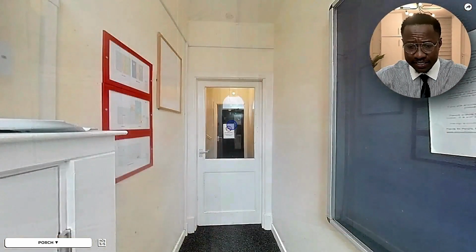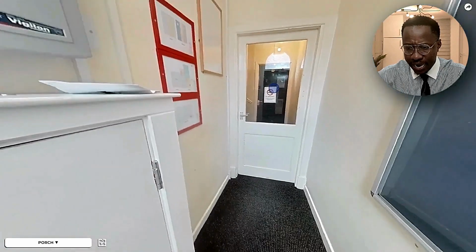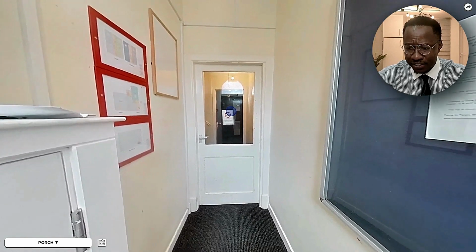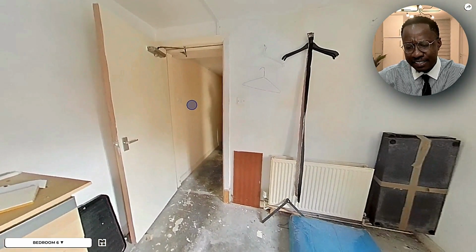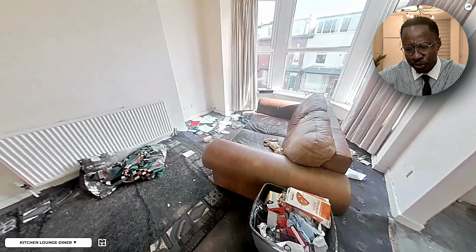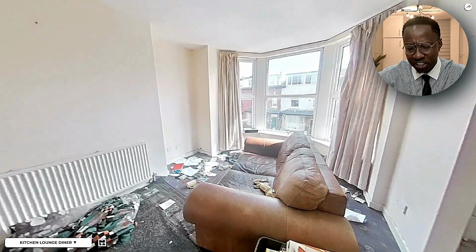Let's take a walk inside of the building and have a look at its current condition. Looking at the hallway reception area, it's not in bad condition at all. I think the thing with this particular building is that different units are in different quality conditions, which means that you have to do a schedule of works and identify what are some of the issues to be done.